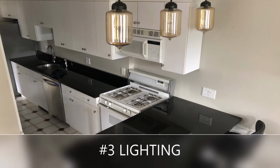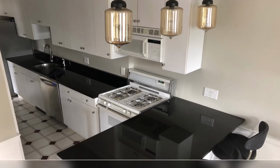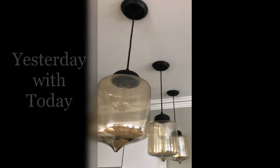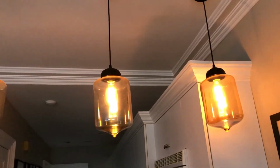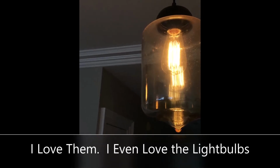Now, when it came to lighting, I knew I wanted something really special. This building dates back to 1805, and it has so much character. Somehow I wanted to come up with something that merged yesterday with today. So it took me a while. I searched them out, and then I found these. And it accomplished exactly what I was setting out to do. I love them. I even love the light bulbs.